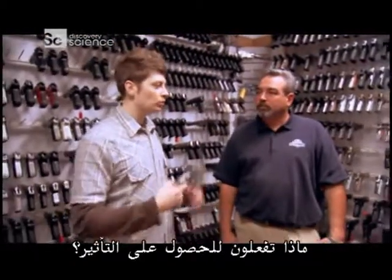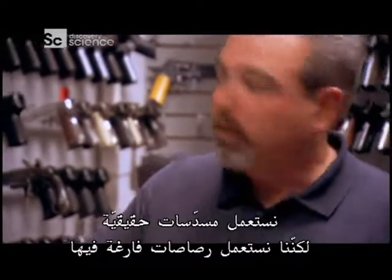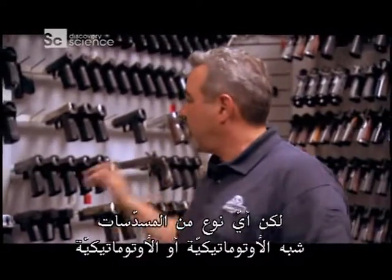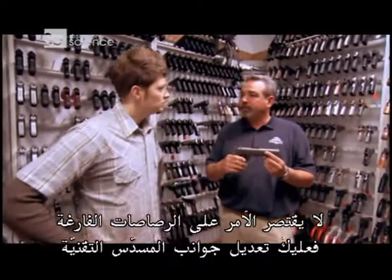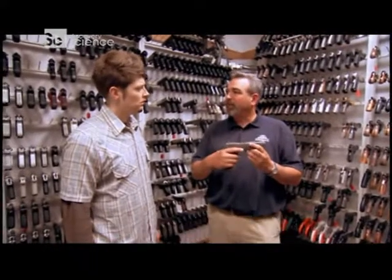So obviously this is a real gun, and you can't shoot real guns on a movie set. What do you do to get the effect? Is it just the use of blanks, or is there something else? Yeah, we actually use real guns, but we use blanks in them. Now, a revolver like this doesn't require any modifications, but any kind of semi-automatic or automatic pistol would require some modification to make it fire blanks. So it's not just blanks, you have to actually modify the mechanics of the gun. Exactly, to simulate a bullet going through the barrel in order to make the gun function.